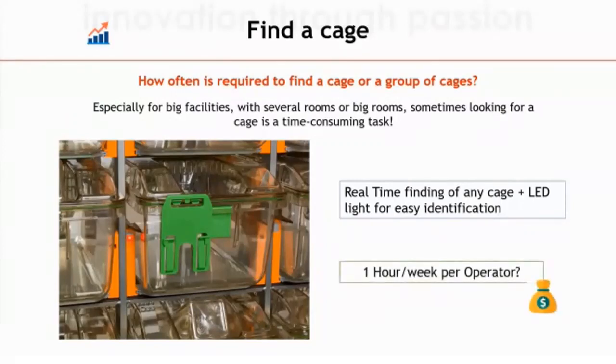So thanks to this feature, you will be able to save time and provide the researchers with a real-time cage location, which probably could have been handled just with an email, and they didn't have to go into the facility to come and contact you directly.